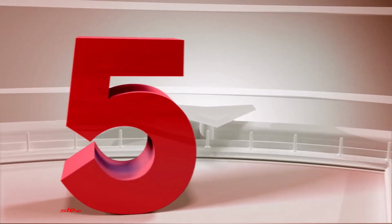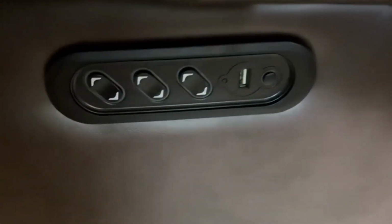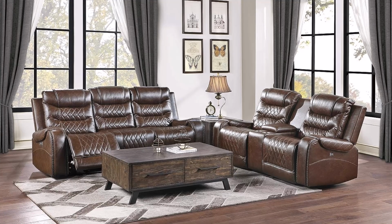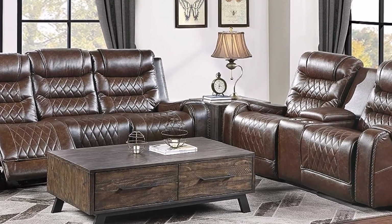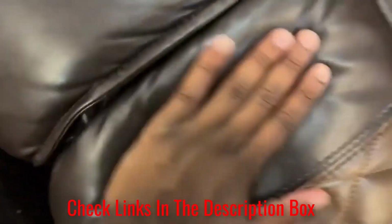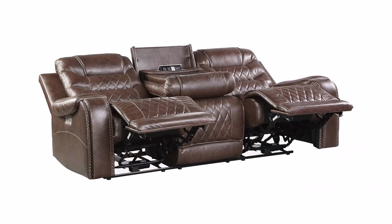Number 5. Lexicon Sleeper Sofa. The Lexicon Sleeper Sofa is ideal for those who want the ultimate in comfort and style. Its polished microfiber upholstery adds a touch of sophistication to any seating area and provides long-lasting durability. The sofa features a reclining seat at each end, connected by a center drop-down tray with a charging station and cup holders. The USB port enables easy charging of devices while providing easy access to media collections.